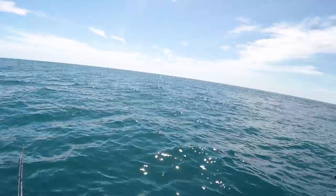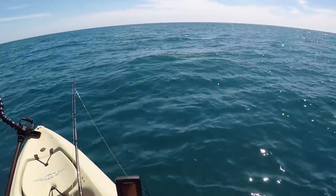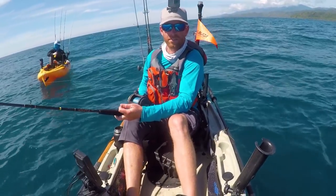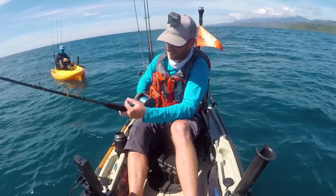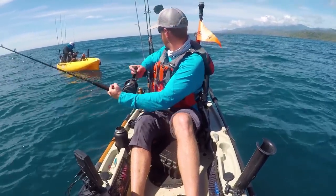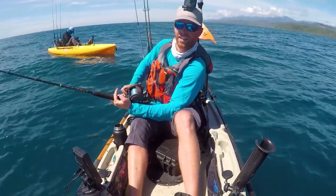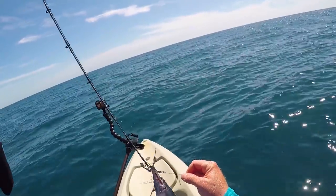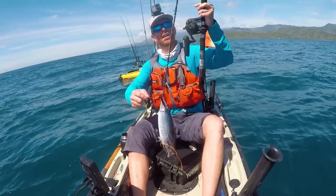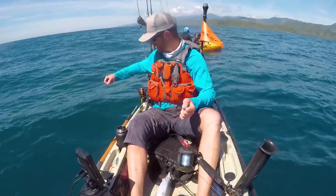Bro, no way. Just fought that fish for probably 15, 20 minutes. Easily the heaviest fish I've hooked out here. And snapped my rod in half. And it just broke me off, or came off, I can't tell. I knew I was screwed when that rod tip broke. That was a big fish. I cannot believe that.